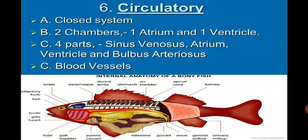So this is all about the superclass pisces of the subphylum vertebrata. In our next topic we will talk about the next superclass, amphibia.